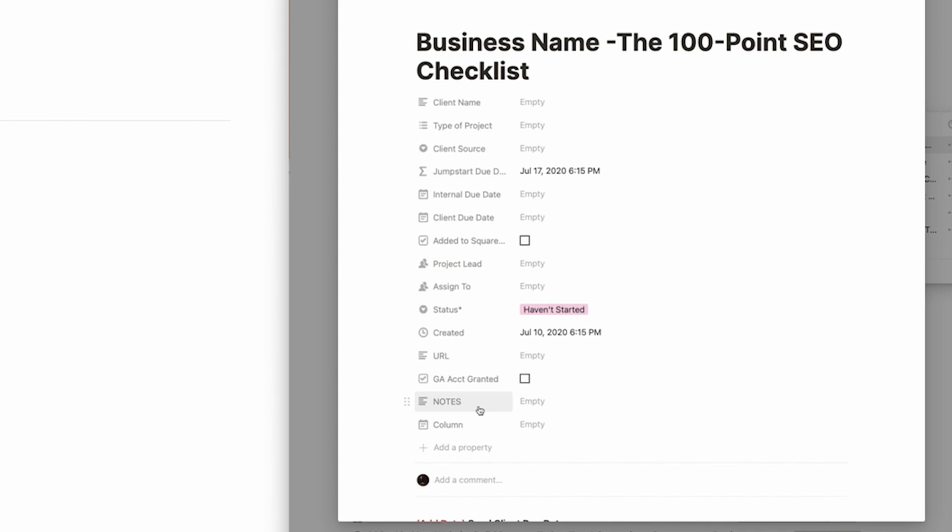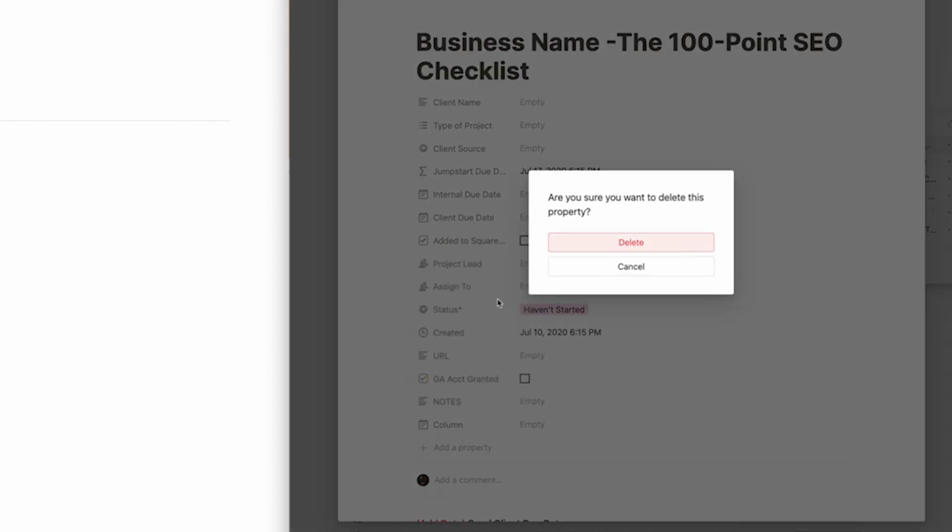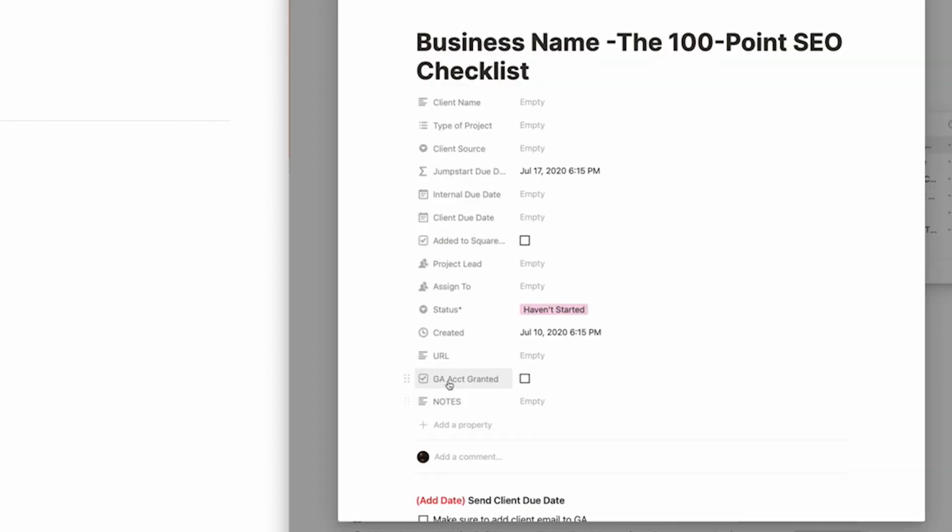Properties work across the board, across the entire database. So for example, if I delete this property, it will literally delete it across every part of this database. So any changes you do here affect the entire database as you go along, not the actual cell information, but the name. So if I change this client name here to name of the client, it would be that for all past instances and future instances.